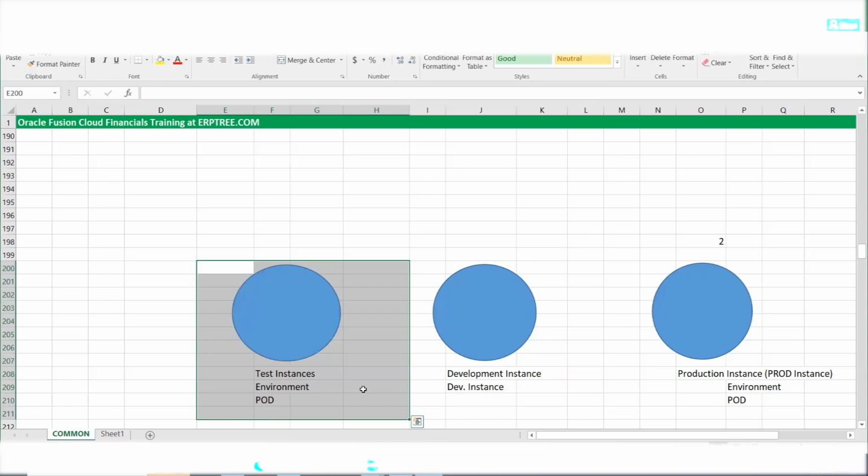The same test instance or development instance, you can call by different names, and all those are explained as a part of the real-time classes. So when you go through those 15 hours of videos, there you come across different naming conventions for these instances, but these are the standard naming conventions which you see in every project.